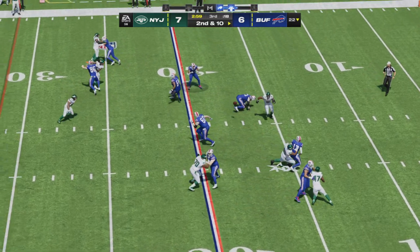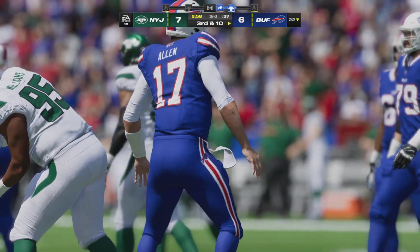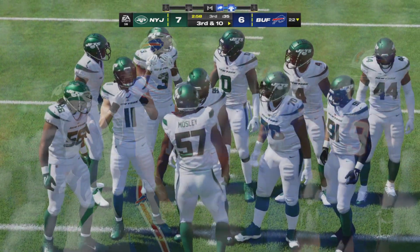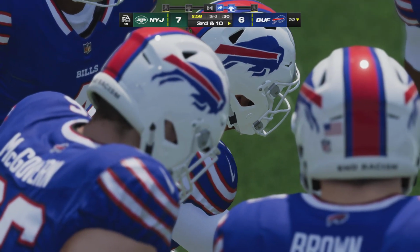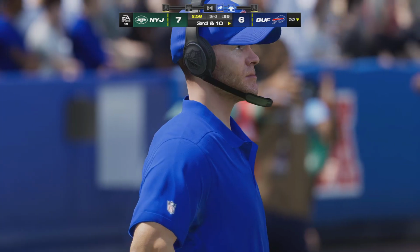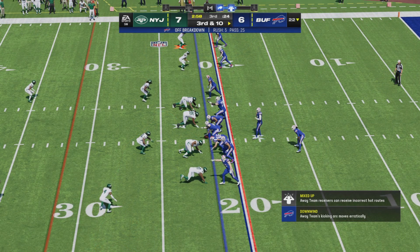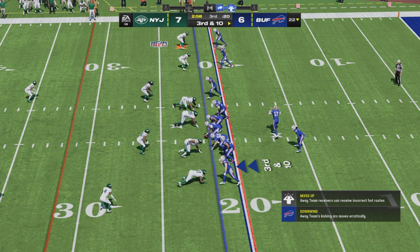Throwing now is Allen. And that'll fall incomplete. He was hit just as he let that go. And now it's 3rd down. This defense has passed its first 2 tests by forcing back-to-back incompletions. They know there's probably another throw coming on 3rd down. Let's see if they decide to force the issue by sending people on a blitz. So back-to-back incompletions, and that has them staring at a 3rd and 10.